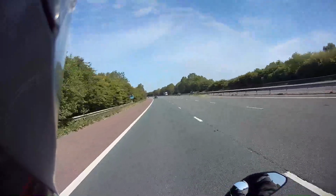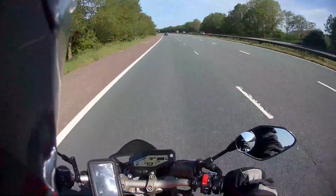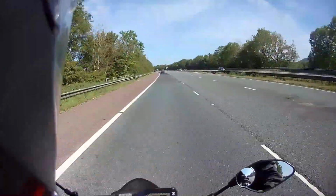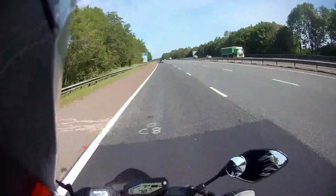I like this bike, I just wish it was a bit more practical. So I'm looking for a bit more wind protection, a bigger tank capacity, and the ability to carry some luggage, panniers or maybe something under the seat.